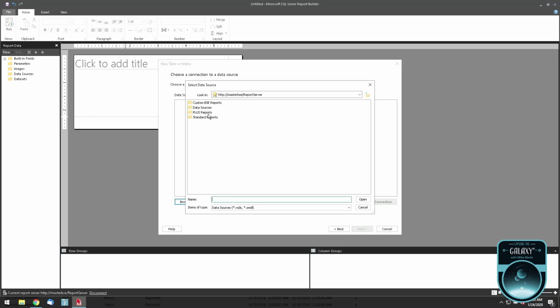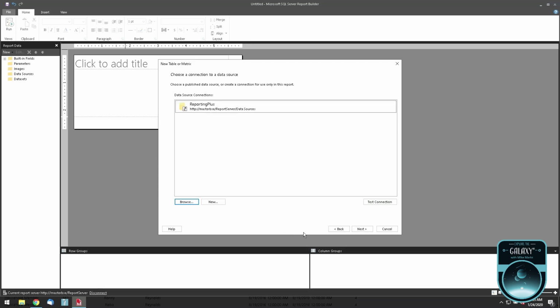So if you actually have Microsoft SSRS, you might have the Galaxy production database as a source. So it's very important to know which one you'll be using. So I will select my Reporting Plus. We'll test connection, right? Good to go.